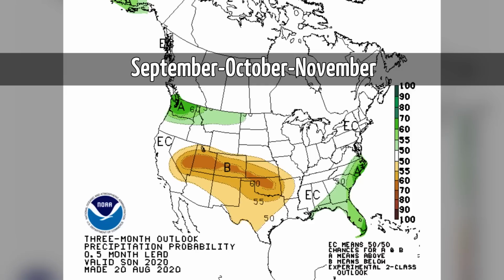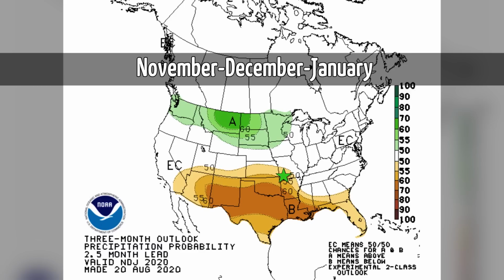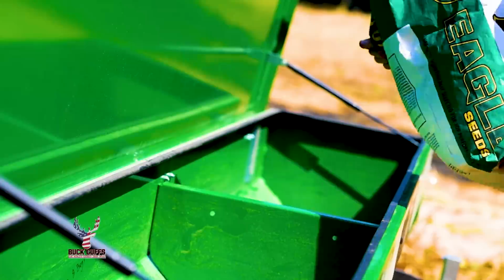In fact, the Long-Term Weather Prediction Center shows this part of the USA, the Midwest, being in a long-term drought extending through the deer season. I feel like this is our chance and we'd better grab it. We're putting seed in the ground. Don't want those folks along the coast to suffer any damage, but I hope some rain comes our way.